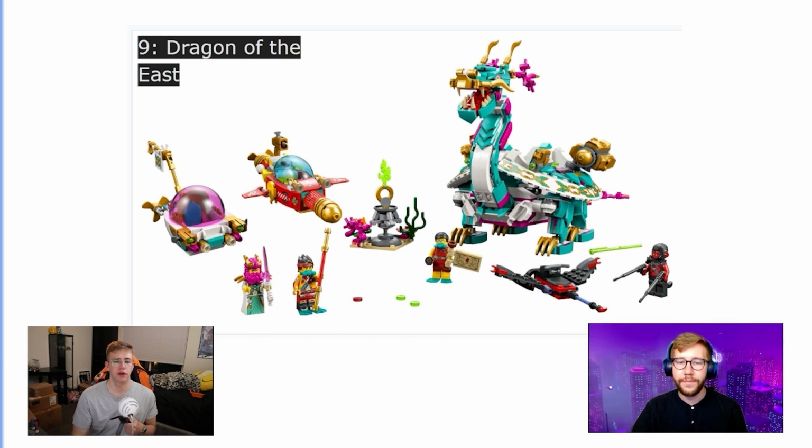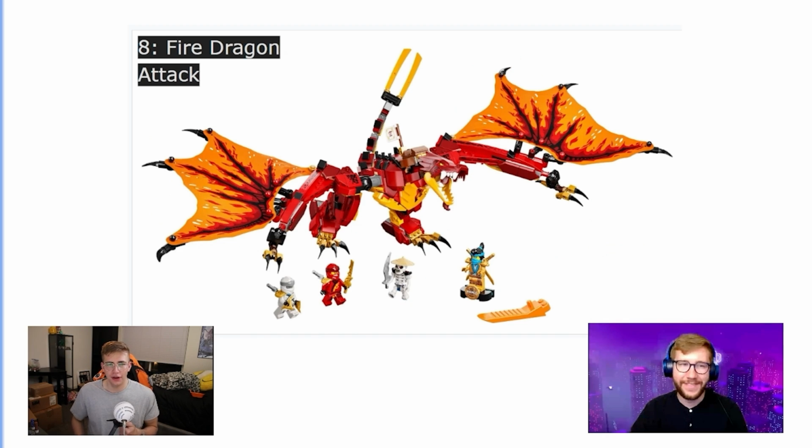And just reading this part in the book when they first meet the Dragon of the East, it captures his kind of over-the-top, extravagant nature. Number 8, Fire Dragon Attack. Yeah, this is the elemental fire dragon. It's basically everything you could have wanted from a Western dragon. Huge wings, big talons. The wingspan on this alone really makes it foreboding. And while this is more of a wyvern-style dragon with the talons on the end, it feels like it could just envelop anything it tries to attack.